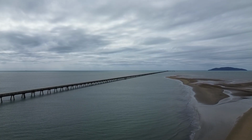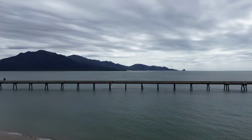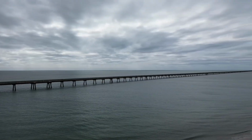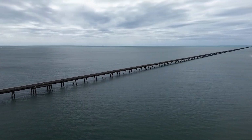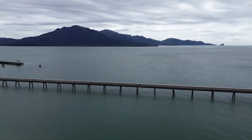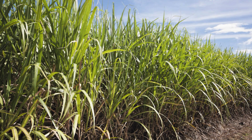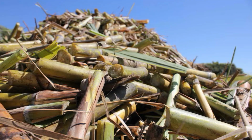Lucinda Jetty is 5.76 kilometres long and is the longest service jetty in the Southern Hemisphere. This engineering masterpiece is supported by 660 concrete and steel pylons and enables Lucinda to receive the largest ships used in the raw sugar trade to export the region's sugar. In 2011, the jetty was significantly damaged in 11-metre waves from Cyclone Yasi, resulting in a $50 million refit. There are 5 other sugar terminals along the Queensland coast, as sugar is Australia's second largest export crop after wheat, and Australia is the 5th largest sugar exporter in the world.